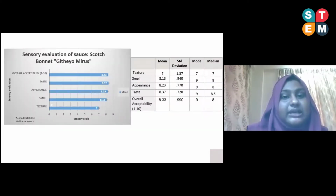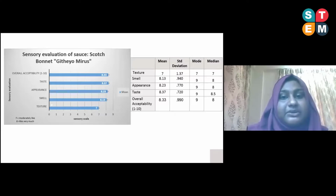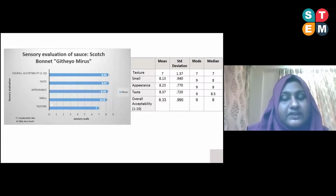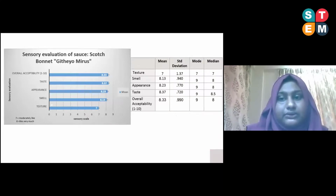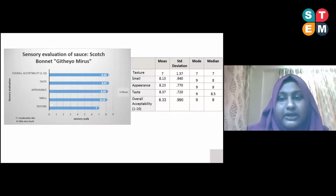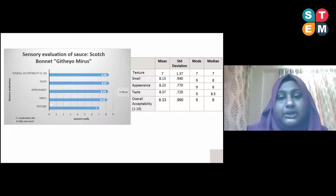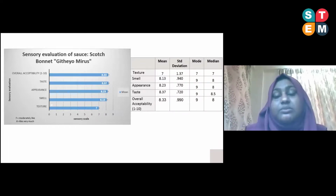The graph here depicts the mean value obtained from 30 participants for all the categories. For overall acceptability, we see a mean level of 8.33. Moving on to taste, we see it at 8.37, the appearance at 8.23, and smell at 8.13. We see that the texture was the most unfavorable at 7, but even that rating wasn't particularly low.